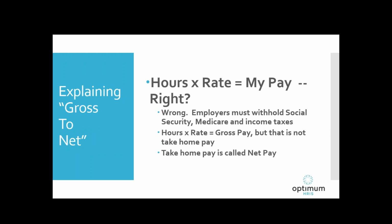So they got hired and they started working and things are going great until they get paid. Then you may have to explain the difference between gross and net to someone who got their first paycheck. And they question you, why is my check not my hours times my rate? They may not understand that employers must withhold Social Security tax and Medicare tax and income taxes to go from that gross to their take-home or net pay.